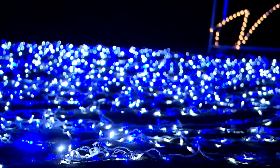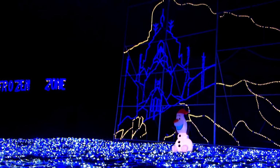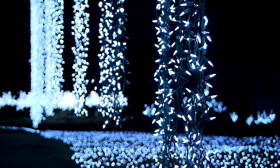Last year we got a lot of comments on our Frozen display because of the movie. We get a lot of comments on our International. That was also new last year. This year we really look forward to some of the comments on one of our newest features, which is a light tunnel. They've spent a good majority of this year thinking this up and figuring out how they're going to do it, and so we're really excited to hear what people think about it.